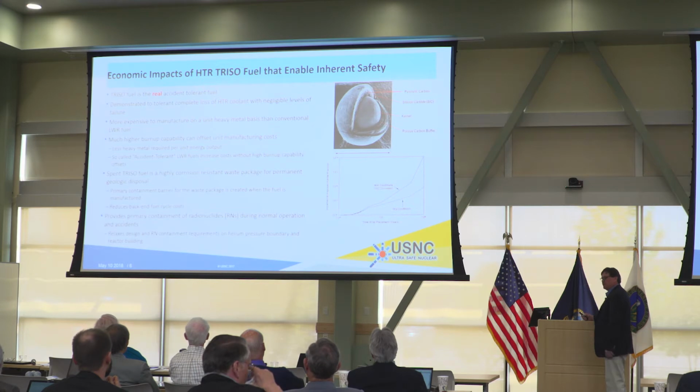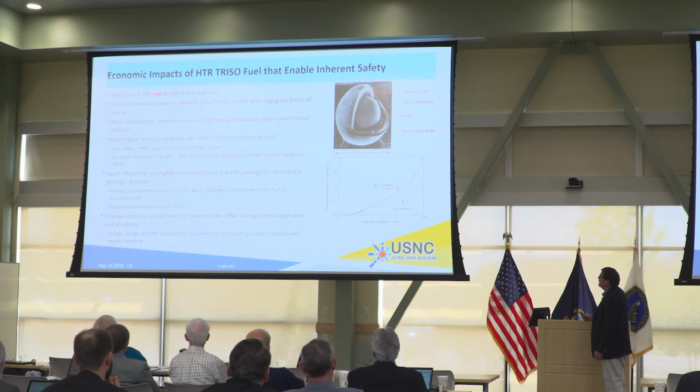Of course, it's more expensive to manufacture on a unit heavy metal basis, but it has much higher burnup capability, including for some concepts we call deep burn applications. We can go to very, very high burnup. So that can help offset some of these higher unit manufacturing costs.